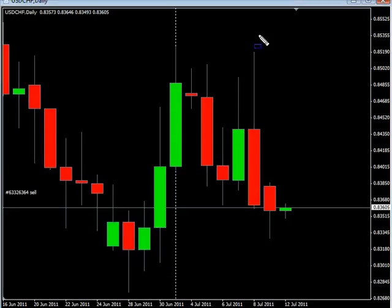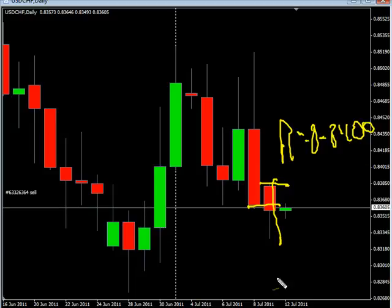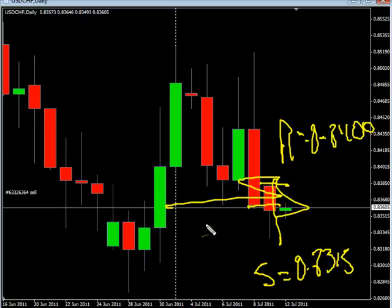Now the U.S. Swiss, this pair gapped up, closed lower, filled that gap fairly quick. Overall, we're looking for this pair to potentially go up and hit resistance around 0.8400, possibly moving down and hitting support around 0.8315. Overall, this pair is moving sideways.